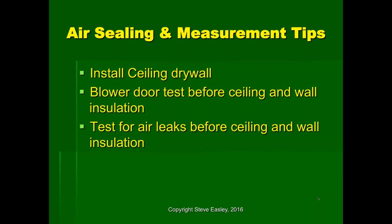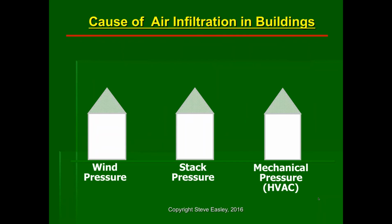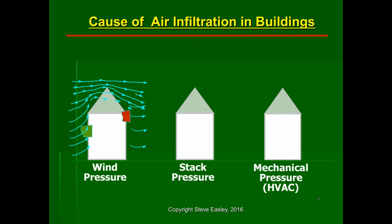Now, if you look at the causes of air infiltration in buildings, we're all pretty familiar with the wind. Wind blows on one side of the building, creates a positive pressure, and on the other side a negative pressure, which pushes out the air you paid to heat and cool.